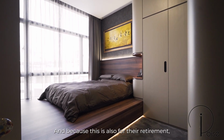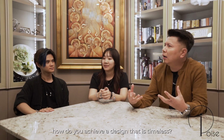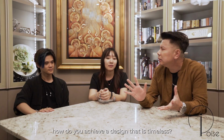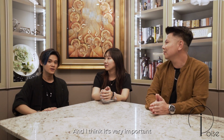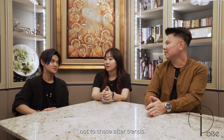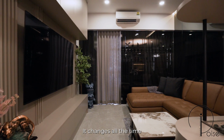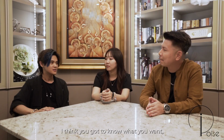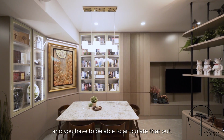And because this is also for their retirement, how do you achieve a design that is timeless? Firstly, you gotta know yourself, right? What you want, what you like. And I think it's very important not to chase after trends. A lot of people like to chase after trends, but trends change. It changes all the time, just like fashion. I think you gotta know what you want, what you like, and have to be able to articulate that out.